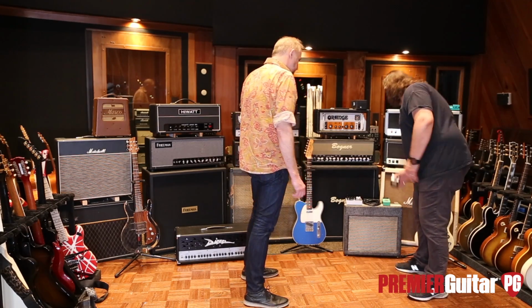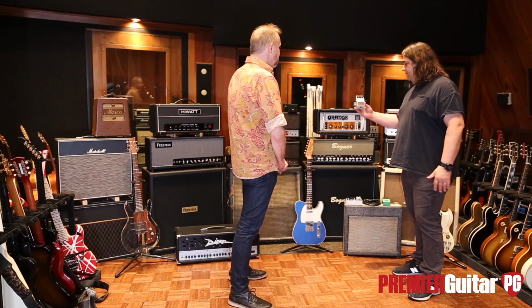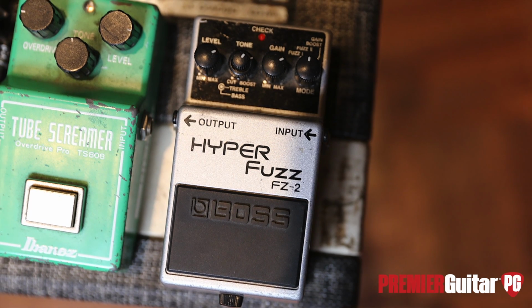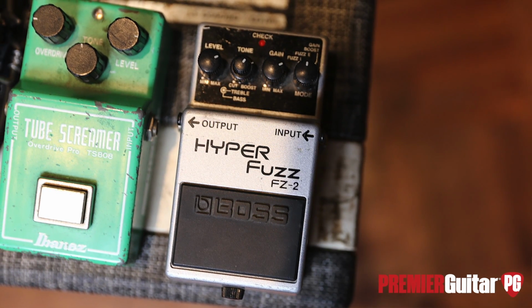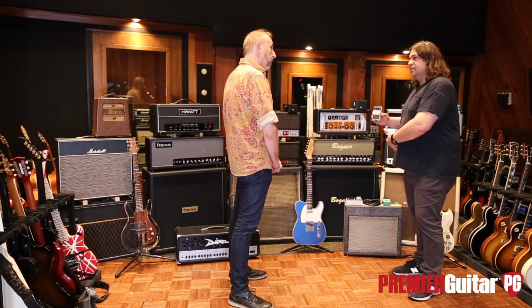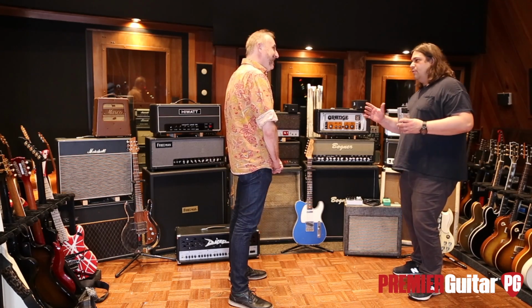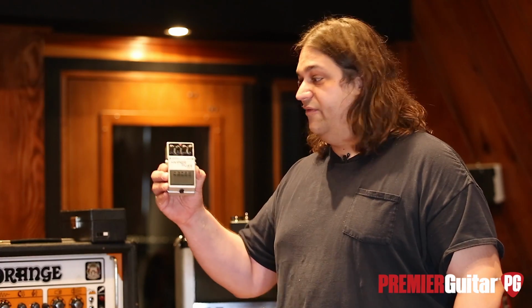On the complete polar opposite side of the spectrum is the Boss Hyper Fuzz. This is also one of my all-time favorite pedals. It's the exact opposite of that. That's like a goldfish. This is like a great white shark. That thing just kind of swims through the water and looks cool and whoa, look at the pretty fish. This thing will bite your face off.